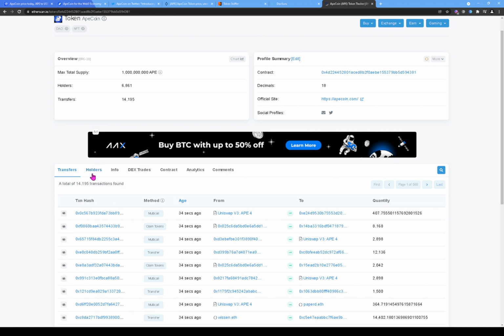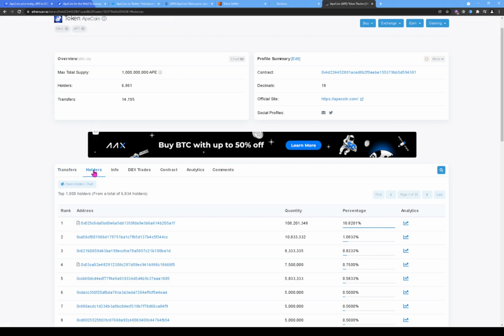So we're going to click on holders to see who the top holders are. And remember, we saw one with 10%, and here we see this wallet with 10%, 0x025, but it's a contract, so that's locked. So the top wallet in this token only has 1.08% of the token supply, so that's really good.